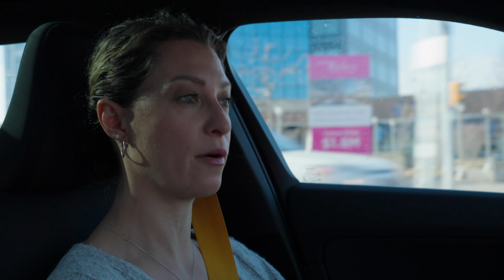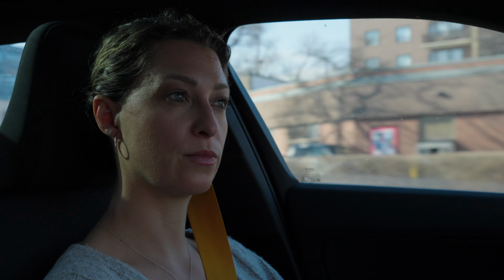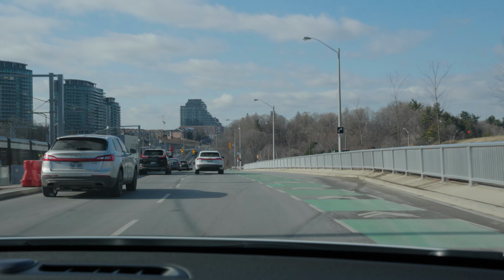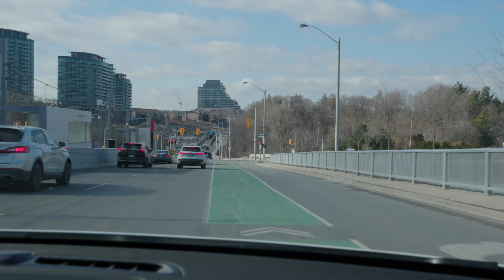How fast does this car go, Andrea? It has 455 horsepower for the dual. That's like Model 3 Long Range territory, which is great. 0 to 60 in 4.9 seconds, I believe. Okay, that's pretty good. And it has 546 pound-feet of torque. About a 78 to 79 kilowatt-hour battery.